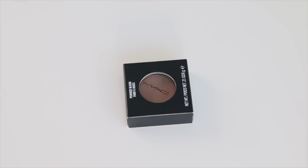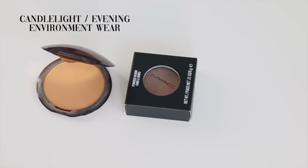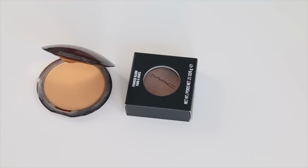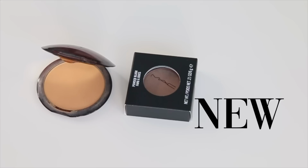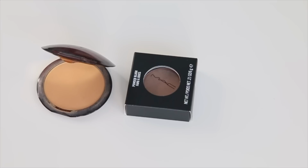Both of these bronzers have their place in my life. The orangey one is actually good for adding brightness and optimism in an evening or candlelit environment where the sunlight isn't exposing all of the tones, but the orange is kind of brightening up my complexion. And the new one is really good for sunlit environments and daytime wear, anytime where it really just needs to look kind of real. This kind of process was so different from how I used to shop, and now I have a new bronzer, which I'm so excited about.